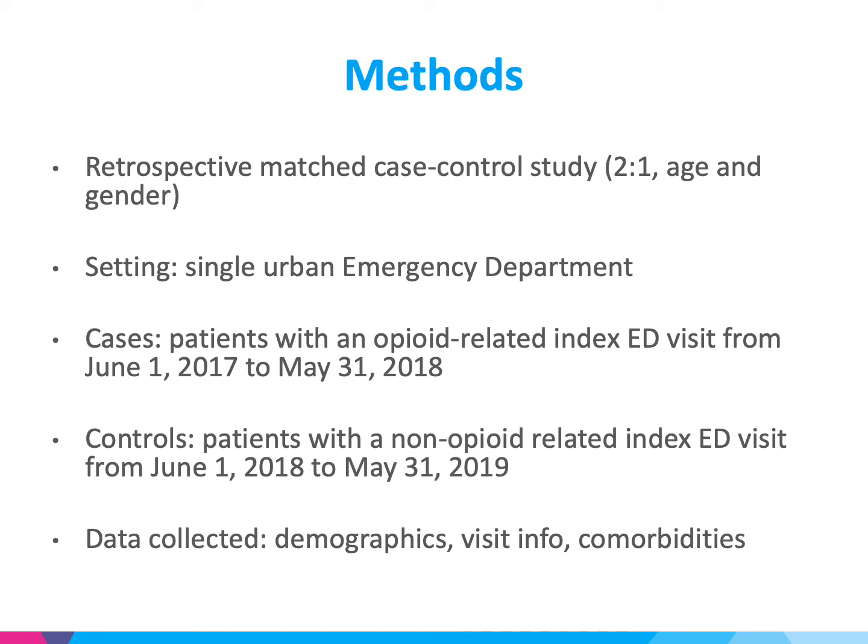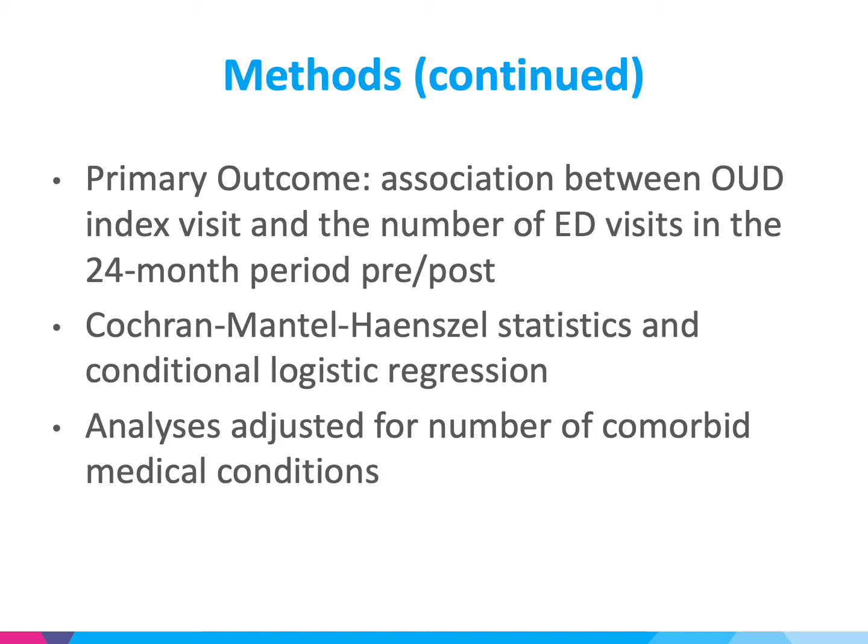We collected data on patient demographics, visit information both for the specific index visit as well as for visits 12 months prior to and 12 months following this index visit. We also collected data on patient medical comorbidities. Our primary outcome was the association between being a case patient, in other words, having an opioid-related index visit, and the number of ED visits in the 24-month period pre and post the index visit. We used Cochran-Mantel-Haenszel statistics and conditional logistic regression to perform our analyses, and we adjusted our analyses for the number of comorbid medical conditions.